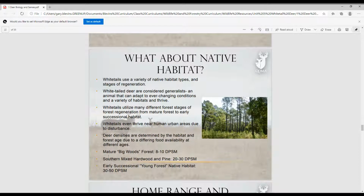And so that type of habitat can support anywhere from 30 to 50 deer per square mile. And the reason for that is you have tons of cover, you have tons of food. You don't think about necessarily all that brush as being food, but there's so much vegetation there that is palatable to whitetails that they can really thrive in that environment.